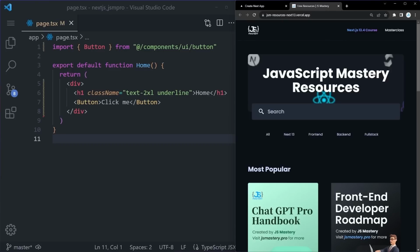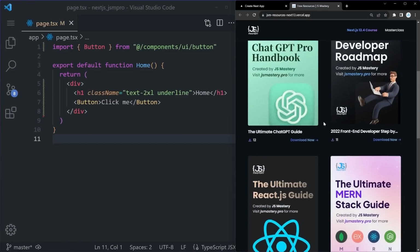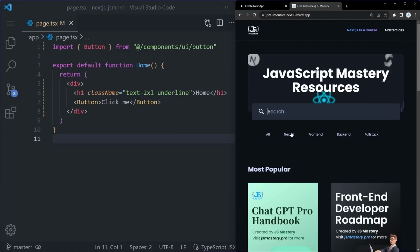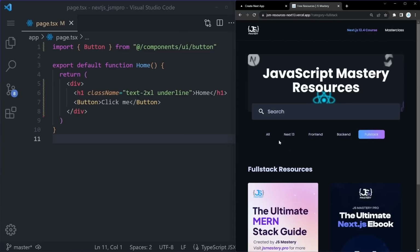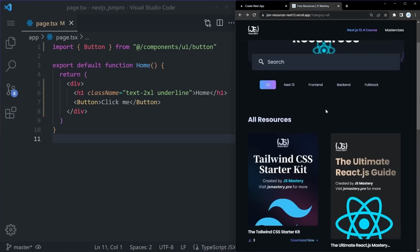This page works for us really well because it's Next.js 13 server-side rendered, and it allows us to display all of our ebooks and professional resources that we offer for free. So right here, we have the search. If you want to know something about MERN, for example, you search for it. It works really well. You can also toggle these things to see Next.js 13 resources, front-end, back-end, full stack, and more. And of course, you can go to the details of that specific article with complete loading and then download that guide. So a lot of stuff is happening here.